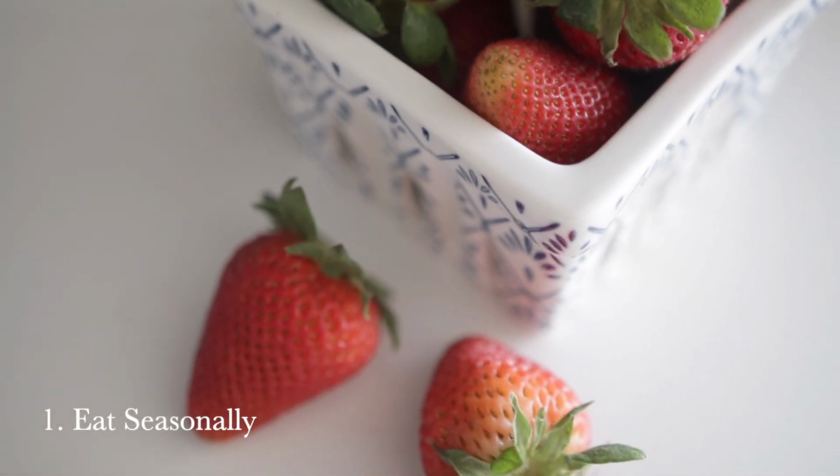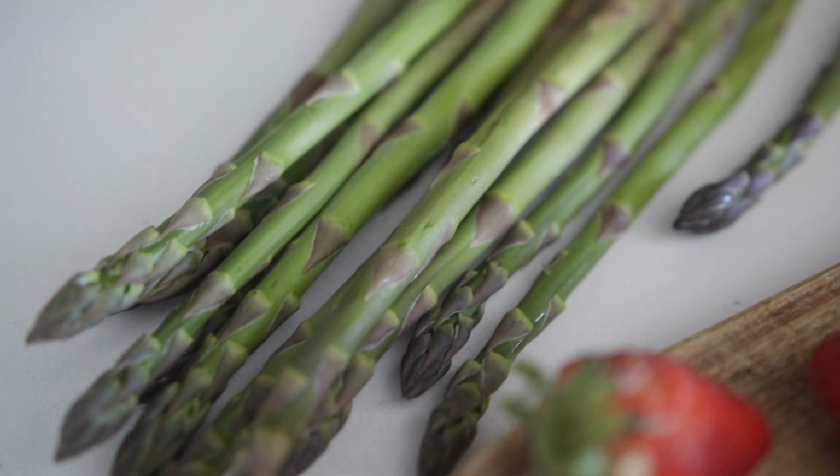Number one is to eat seasonally. This is such a great time of year to enjoy lots of fresh foods that grow in your area. This will obviously depend on region to region, but I'm in Ontario. We have delicious fruits and veggies that are coming up in season right now, so things like strawberries, rhubarb. I absolutely love rhubarb, but other things too, like asparagus is delicious. It starts to grow in Ontario this time of year, and then in the summer we'll have things like peaches, and these foods taste so much better when they are fresh, when they're locally grown. You can go online and look at what's in season in your area.